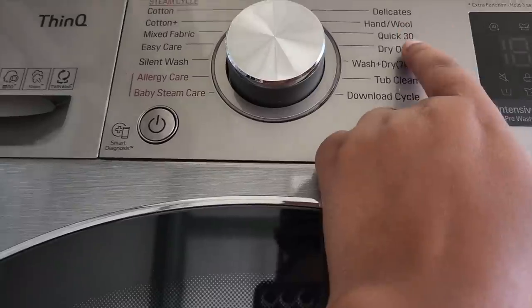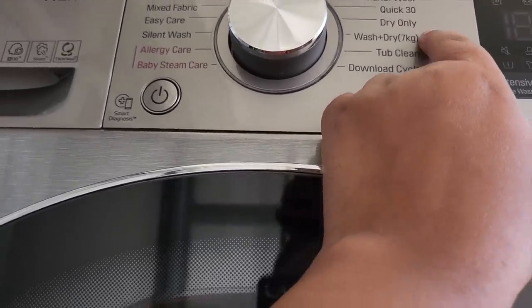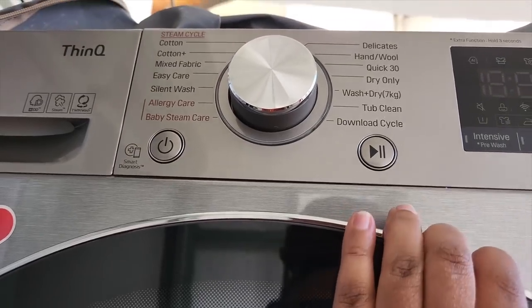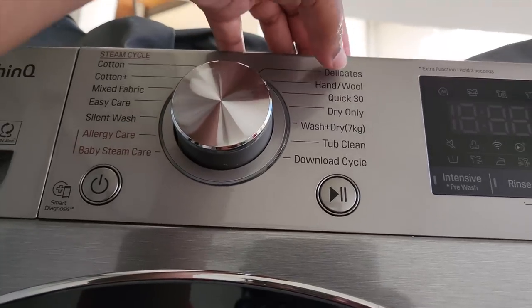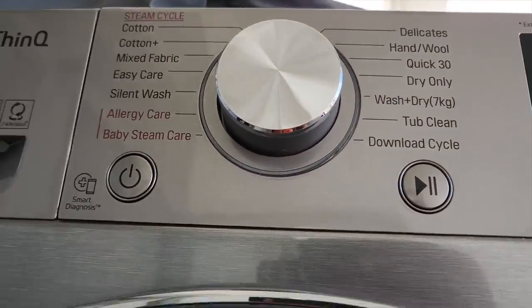And then there is the option for drying only. If you want to wash and dry at the same time, this is it. And then the tub clean, I think it's for cleaning the washing machine. And then delicates for things like lingerie and all that. Basically, they are very self-explanatory.